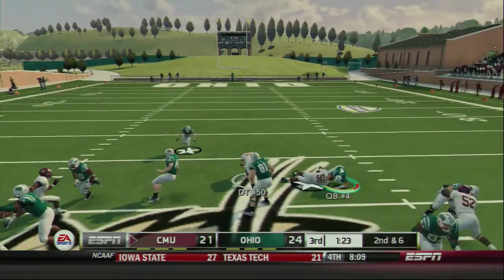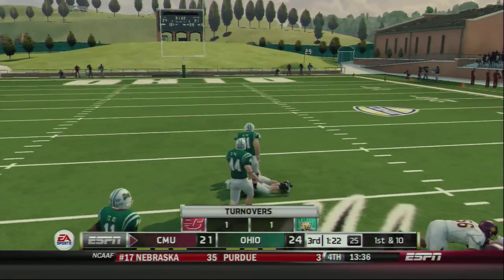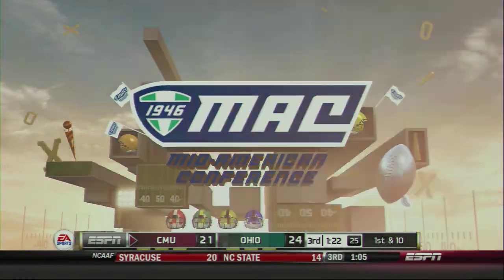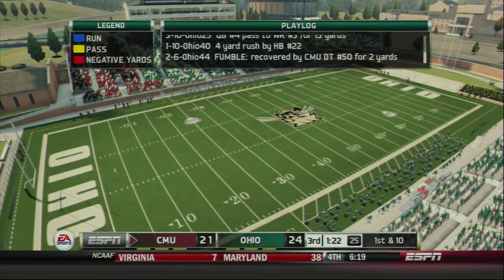Here's the pitch, and now the ball is free. Nice run there. That time, the option play is the cause of the fumble. The offense put the ball on the ground, but give the defense credit for jumping on it.